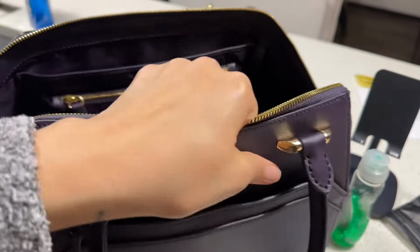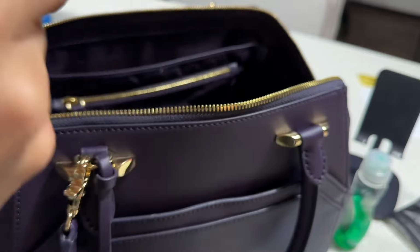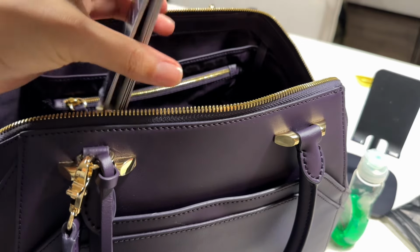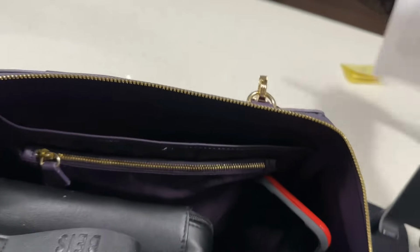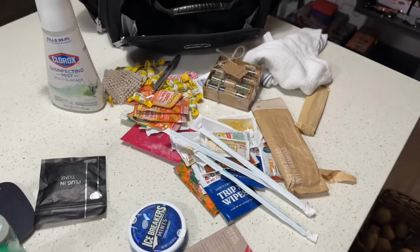On the other side, I put my passport, and then I have a ton of cards on a ring, basically. That's a bunch of emergency numbers and helpful work contacts. Oh, I forgot I have this crossword puzzle of airport codes. Looking so much better over here. The only thing left to do is the lunchbox.